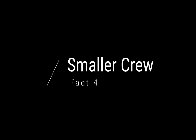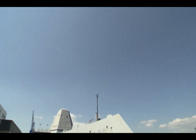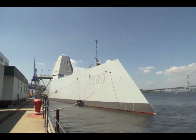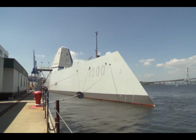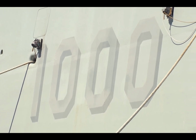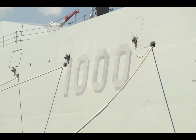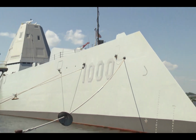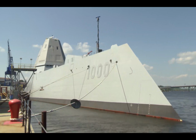Alright, Fact 4. A smaller crew. One of the major advancements in the Zumwalt class is the fact that it uses way less crew than other destroyers. A typical destroyer that is not of this class has way more crew because of lack of automation. They needed teams to man every single system, every single missile system, every single gun system, every single electronic, radar, and so forth. The Zumwalt class took into account the fact that they want to put fewer lives at risk.